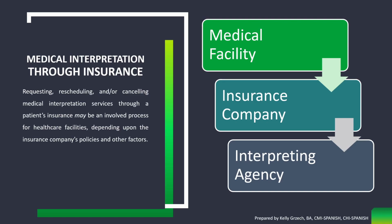The facility may have let the insurance company know a week before that it was canceled, but they never communicated it to the interpreting agency, or the interpreting agency just got notified about it and hasn't even had a chance to let the interpreter know. It can potentially be a really inefficient system that requires significant processing time, which obviously isn't ideal for last-minute appointments or schedule changes.